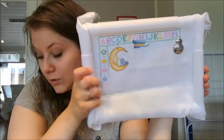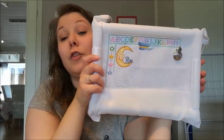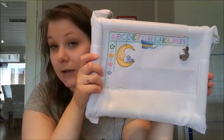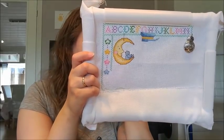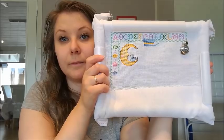And this one was started the 31st of May. So now this is the last one in my Mania 2018. This is a 28 count Lugana, just plain white, because I thought it would look nice just on white.